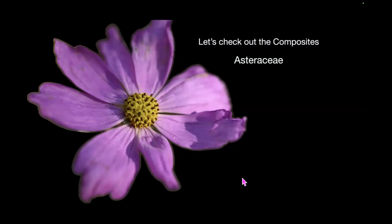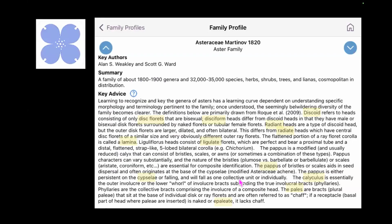So let's look at keys in a totally different way. Let's go to the daisies, to the composites for a minute, and talk about how the keys work in composites in the Asteraceae. Once again, if we go to FloraQuest, he's got a complete description of the family, and he gives you his terminologies, and it's elaborate, almost exhausting, in that suddenly the word radiant and the word radiate indicate different types of heads. And so at least he explains all that, because these words are going to work into the keys.